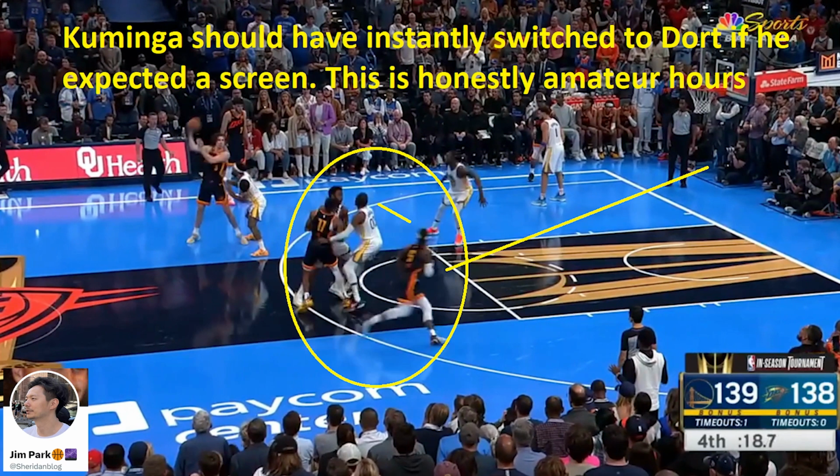What Kuminga does here is unacceptable, as he fails to communicate a simple switch with Wiggins. Because Kuminga's man is the one setting a screen on Wiggins, it is on Kuminga to call for a switch and connect to Dort. The whole idea of bringing in Wiggins and Kuminga was to have complete switchability, so for Kuminga to get lost this badly and break the defense apart in this manner with a game on the line is just super unfortunate. Given that this is pretty much the first time in his career he was relied upon to close the game for the Warriors on the defensive end of the floor.